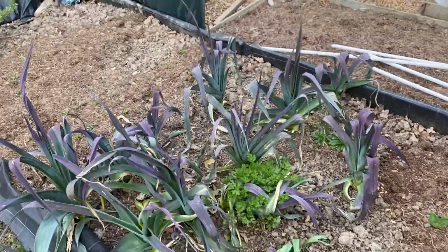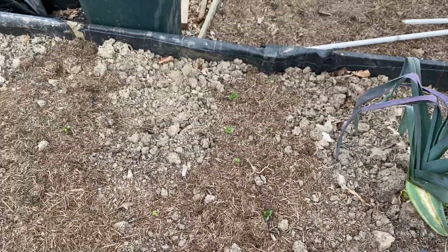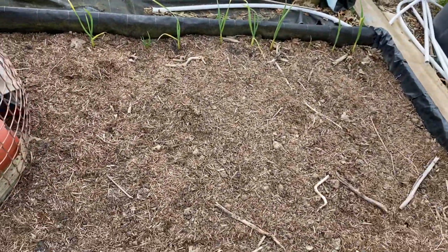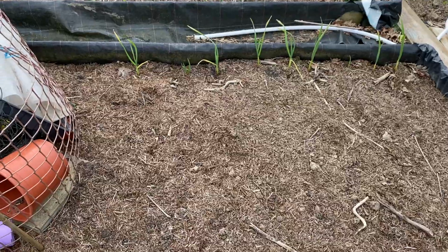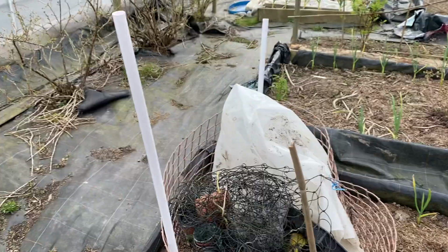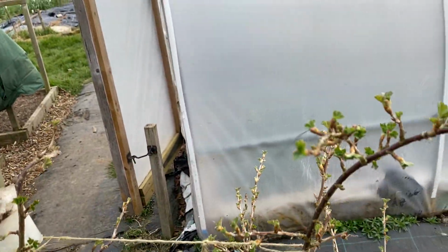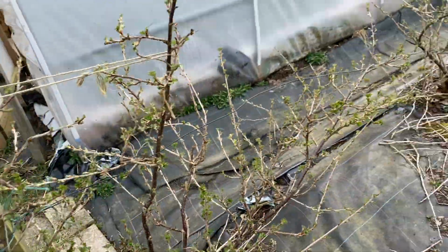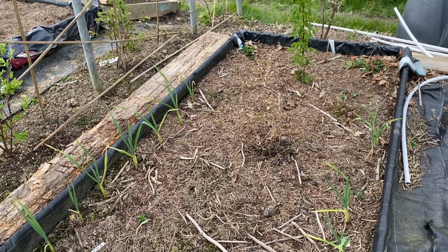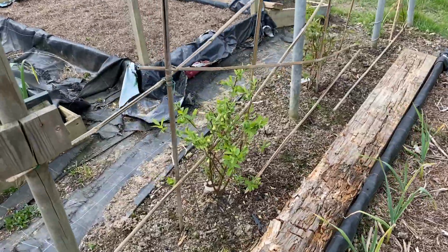Broad beans coming up there and there, looking healthy. And broad beans have been sown in this bed, but whether anything comes, because they were old seed, but we'll see. Gooseberry bushes have got flowers on. Once again, fingers crossed. Fruit bed here with raspberries and blueberry and some garlic down the edge.